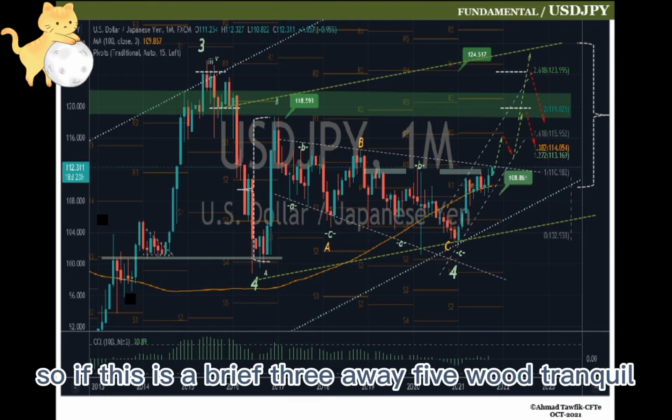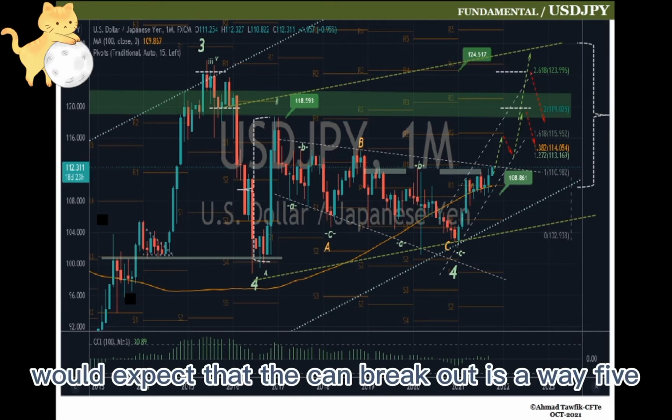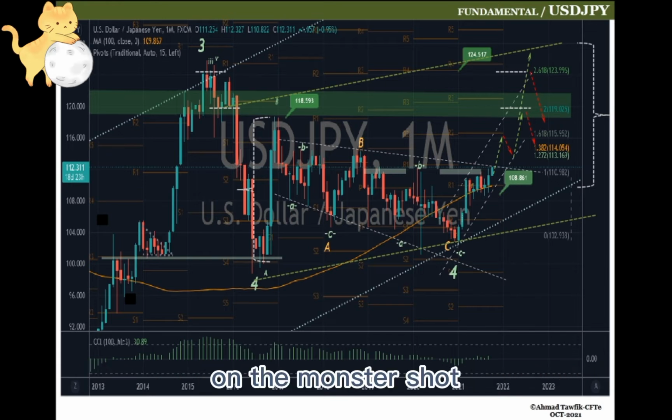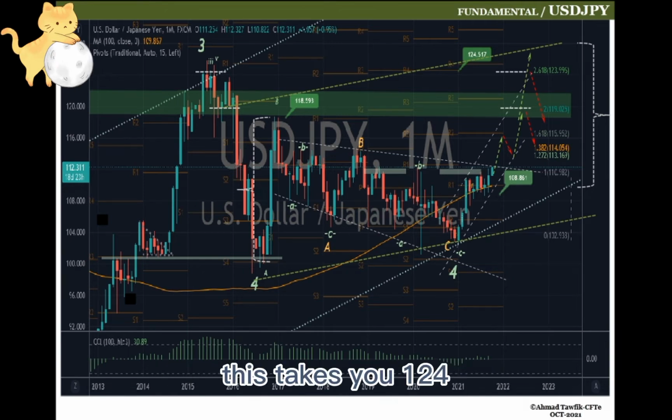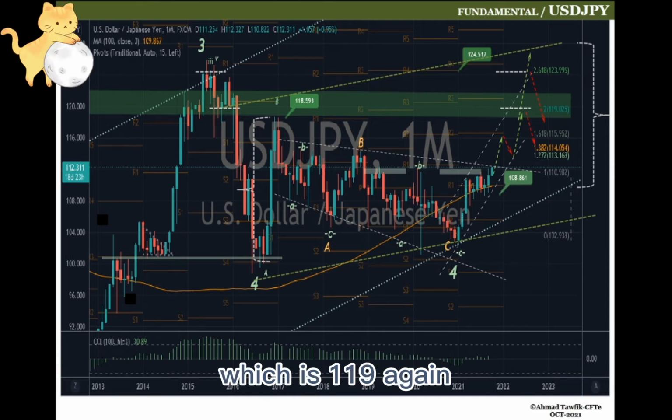If this is a wave 3, then a wave 5 would truncate about, if we're doing wave 5 now, we would expect that the current breakout is a wave 5 on the monthly chart. If we're doing wave 5, you are at least 27.2% below the top of wave 3. This takes you to 124. Ultimately, we expect at least to do the first resistance here, which is 119 again.